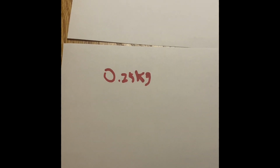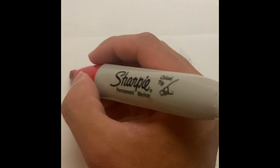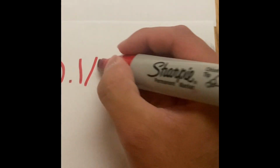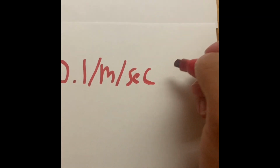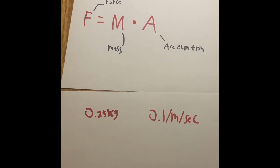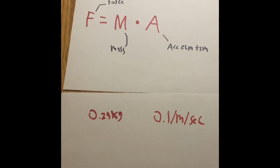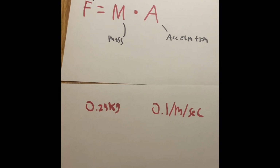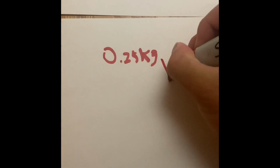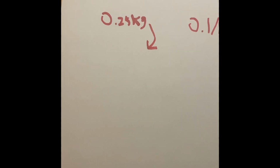So we already understand that Ochi has a mass of 0.25 kilograms. We also know that he is traveling at 0.1 meters per second. So let's try and plug these into the formula and see what our product is. But we're not ready yet. The reason why is when we talk about the mass, we usually try to do it in a more formal way. We can't have it in kilograms because that is not how many people do it. We have to change it to newtons.